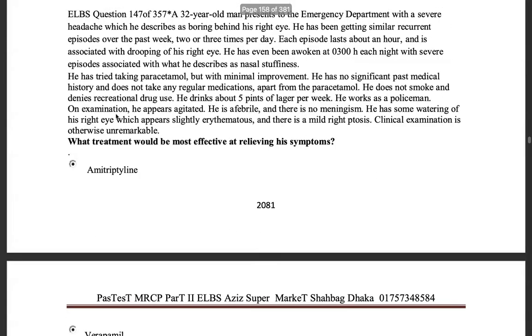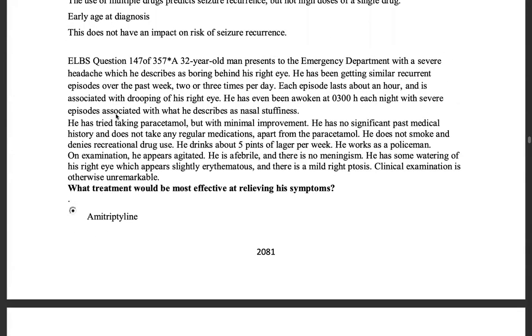On examination, he appears agitated. He is afebrile and there is no meningism. He has some watering of his eye and appears slightly erythematous. And there is a mild right ptosis. Clinical examination otherwise unremarkable. Okay, our main question actually. Headache question or possibility, cluster headache.